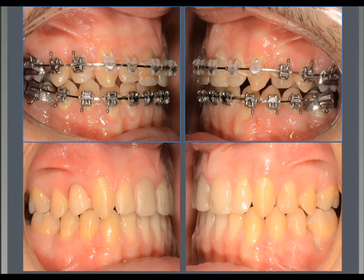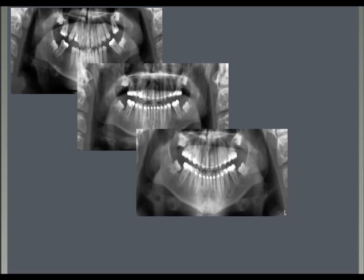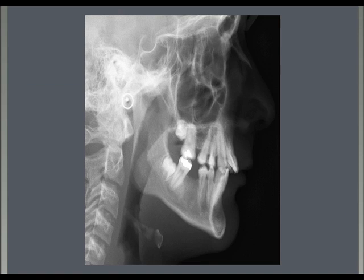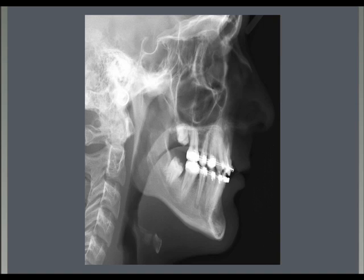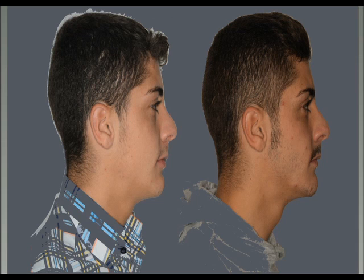You can see here the sequence of Panorex, the one at the end. You see no root resorptions, no major problems. The set at the beginning, during treatment, at this point we rotated the lower brackets, and we were able to close the space and finish up the case in this way. And you can see we've been able to mesialize upper and lower second molars without changing the profile of the patient. Actually, we were able to achieve a little bit of auto rotation of the mandible.